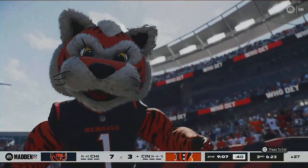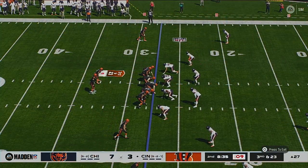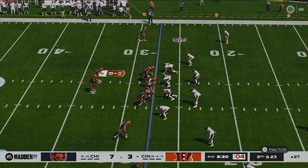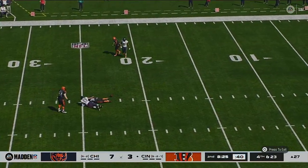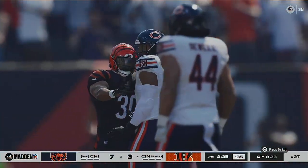You see him just continue to hold the ball that extra second in the pocket, and with the way these guys are pass rushing, that's all the time they need. From the shotgun, it's Burrow. And that is incomplete. Trying to connect with Chase Brown on that one.